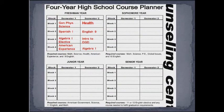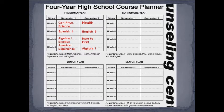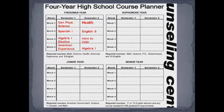Now that you know what you need to graduate, let's look and see how we can plan this out. Whitmer is on a 4x4 block schedule. What that means is we have 4 classes first semester and then 4 classes second semester for a total of 8 classes or 8 credits that you can earn each year. In the Whitmer Curriculum Guide on page 8 is our 4-year high school course planner.